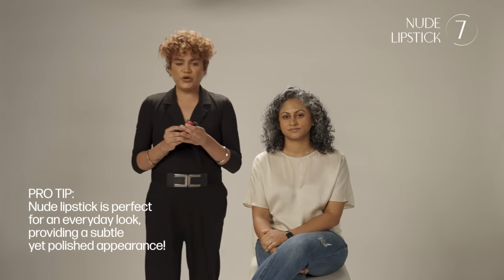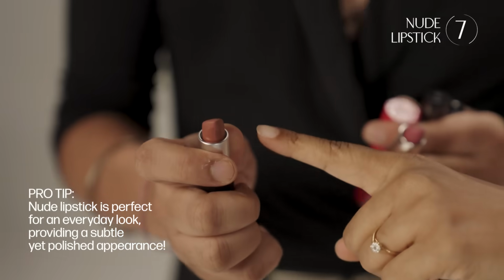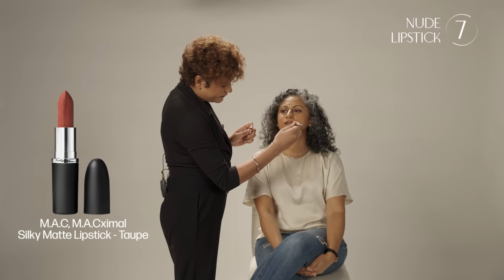So for her lips, we are going with 3 nude options. Let's see which one she will pick. Oh, my favorite one.